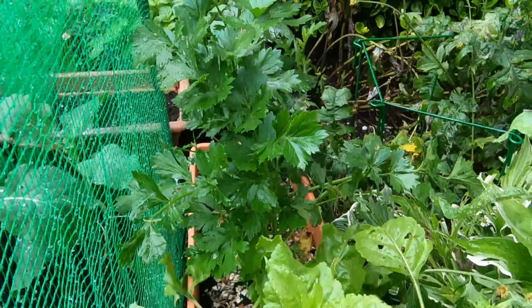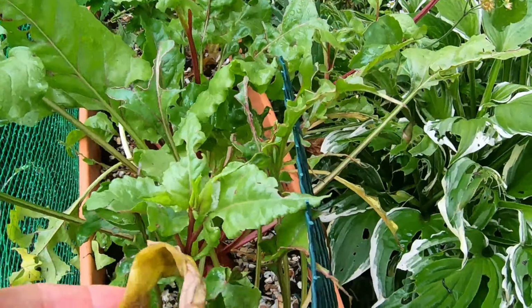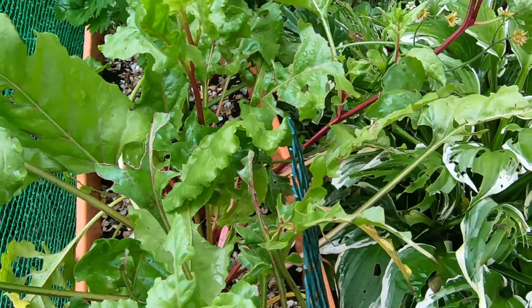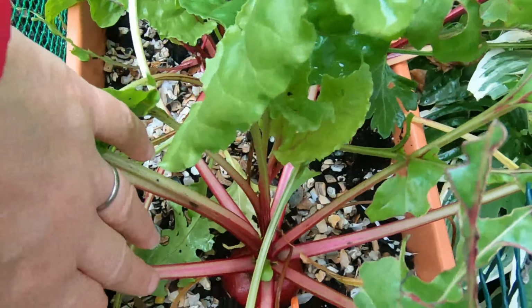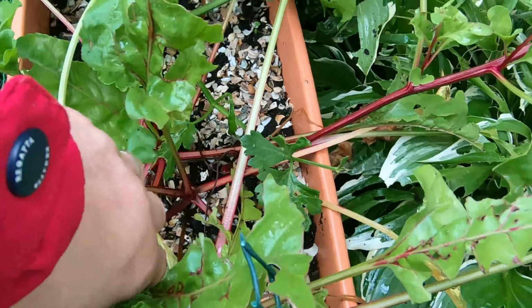In this little trough next to the cage, unfortunately the girls got at some of my beetroot there. I've got 3 celeriac and 3 beetroot. So we've got one little beet in there. I'll be harvesting soon. And another one there. And this one has been denuded a little bit. But hopefully we'll get something.